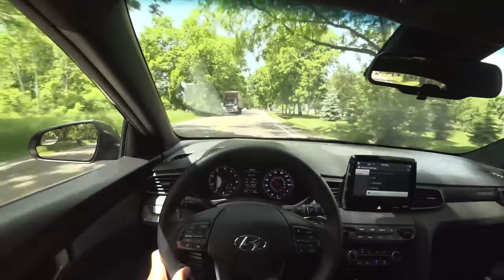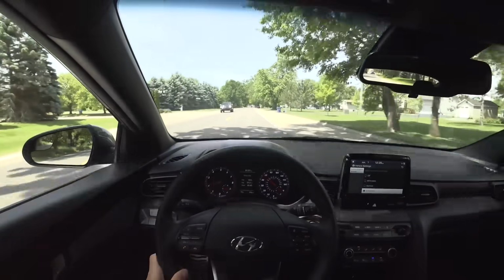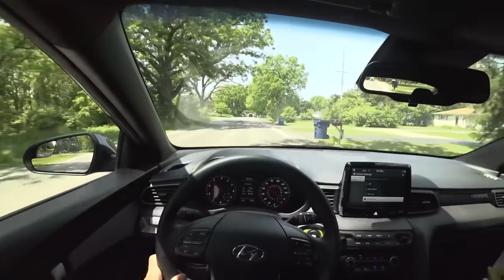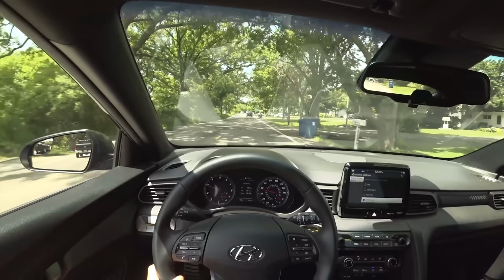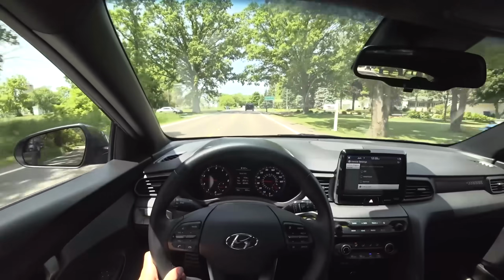I appreciate it when they have a sportier model, as the R-Spec would be considered, and they do. They just don't go overboard. You know what I mean? It doesn't have to be thrown in your face that it's the sportier model. Sure. You throw a few accents in there, something like that. That's all I need. No, this is a good little entry-level enthusiast car.